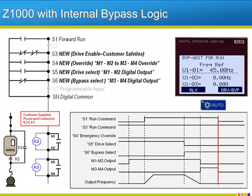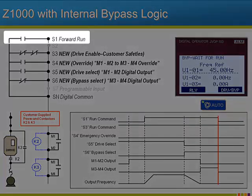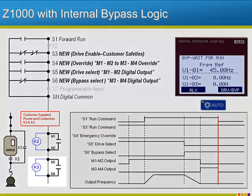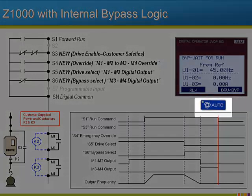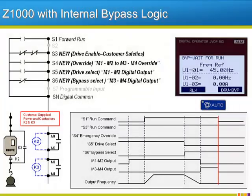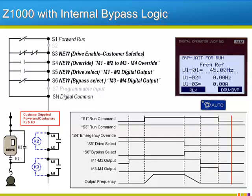If we drop the forward run command at the S1 input, the drive will open the M3, M4 output, which causes the bypass contactor K3 to open and the motor to coast to a stop. The auto LED stays lit, but is now doing a slow flash. The keypad shows that the bypass select is still the selected state, but that it lacks the run command necessary for motor operation.